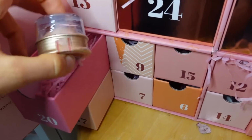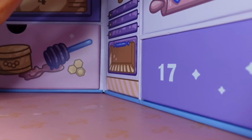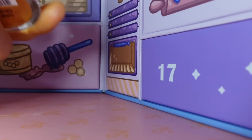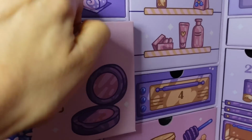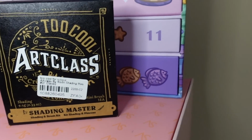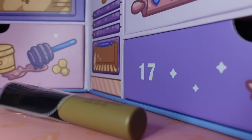Ooh, this looks interesting. That's what it looks like. Just an under eye concealer. Here we are at day 21. Too Cool Art Class Shading Master Shading and Brush Kit. Ooh, you get a little brush.